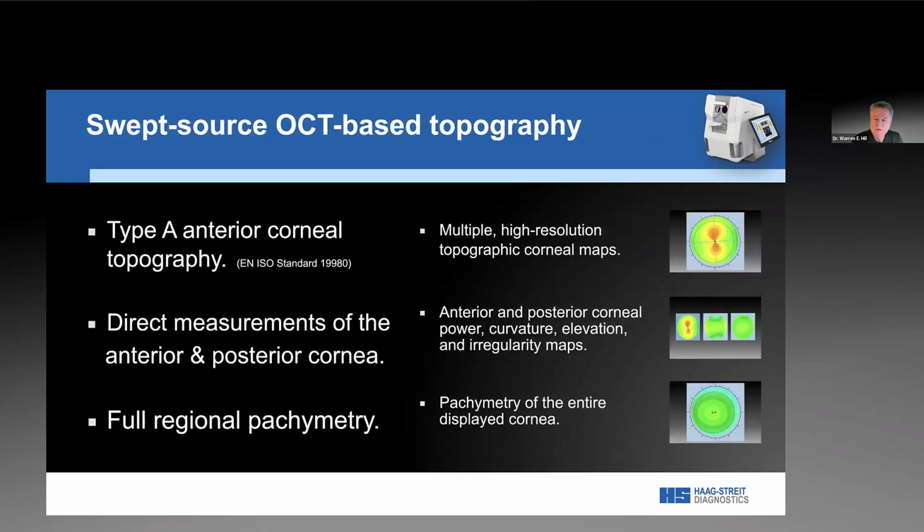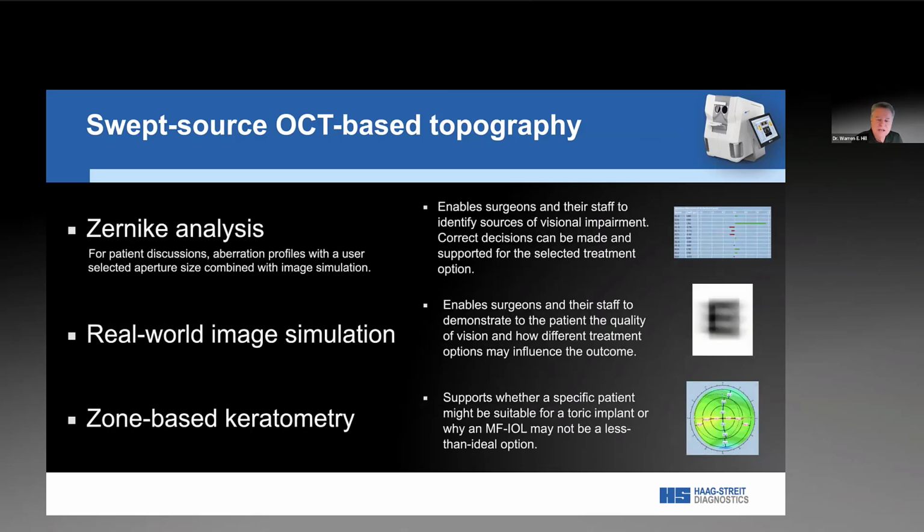The topography is a typical type 8 topographer, kind of like the Atlas topographer. And it does direct measurements of both the anterior and the posterior cornea. So unlike some biometers that have to iterate the power of the posterior cornea, this is a direct measurement. And it also gives us spirometry, which is very, very important for, say, certain ectatic diseases like pellucid marginal degeneration and keratoconus.